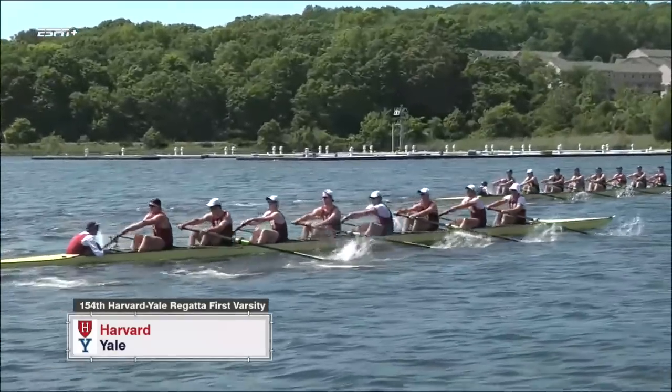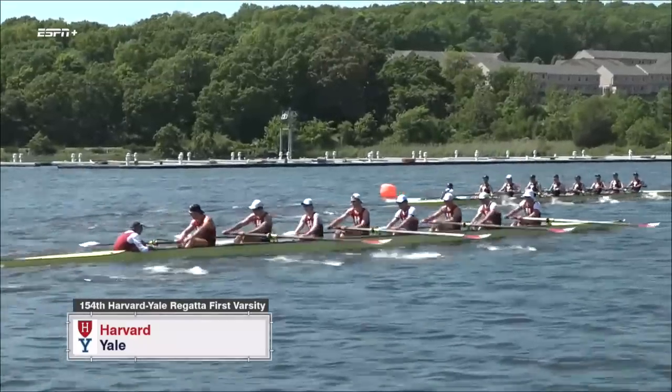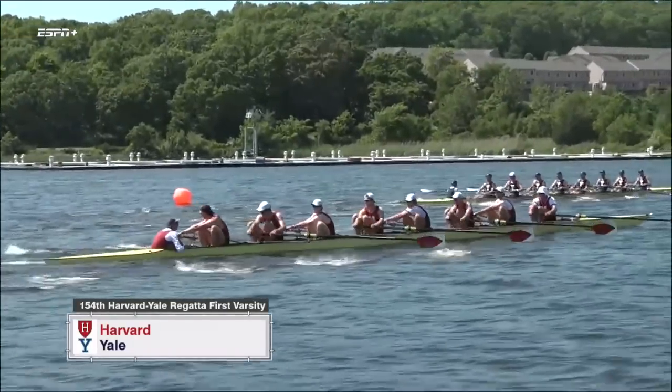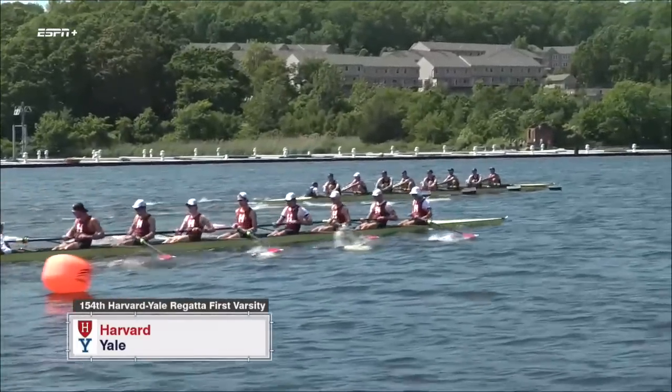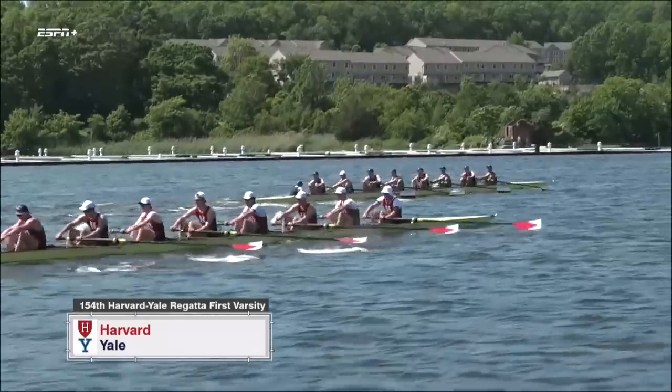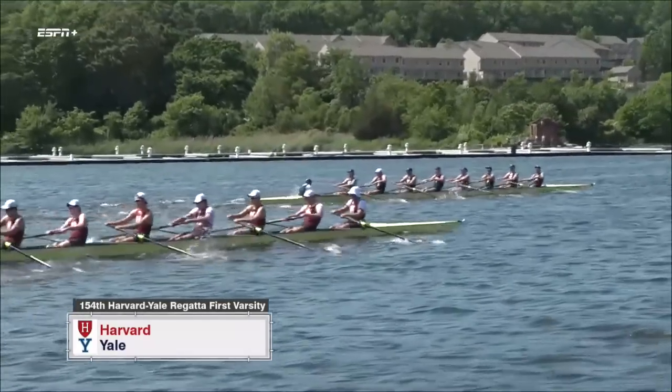Harvard putting on a big push here, 1.5 miles to go. They have to put a push here. They know it. Got to keep pressure up. Got to hope for something good to happen. They're now up at 36.5. You know, they're not letting Leo get away.